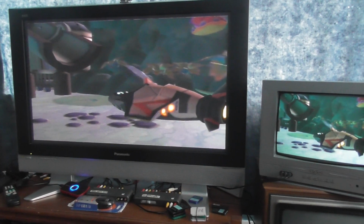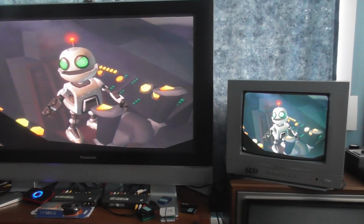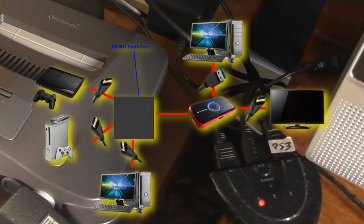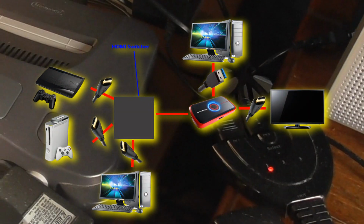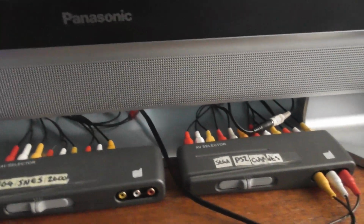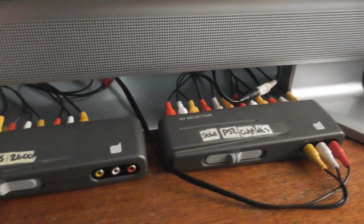HDMI is easy. The only things here that use it are the PS3, the Xbox 360 and the PC. They all go into this HDMI switcher into the AVerMedia and are captured. Everything else is a bit crazier. Each console goes into one of two composite switch boxes where I select which signal I want to pass through. That then goes into this thing, which is a disaster of composite splitters.